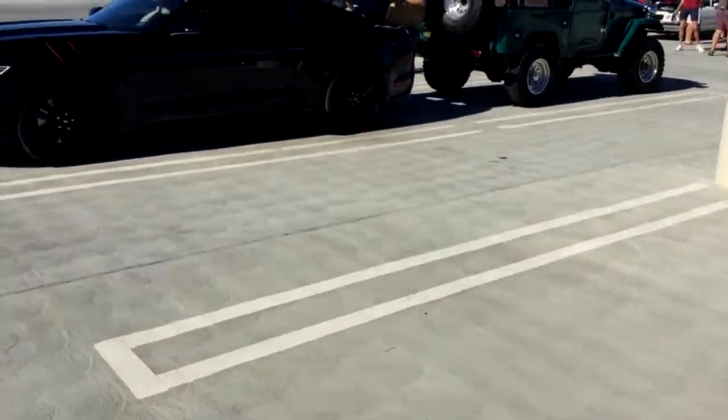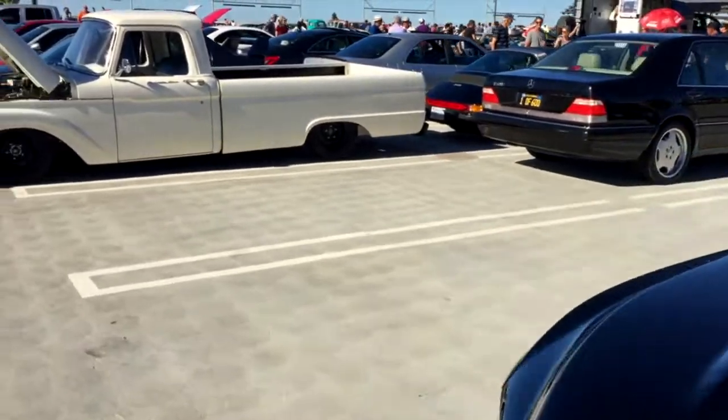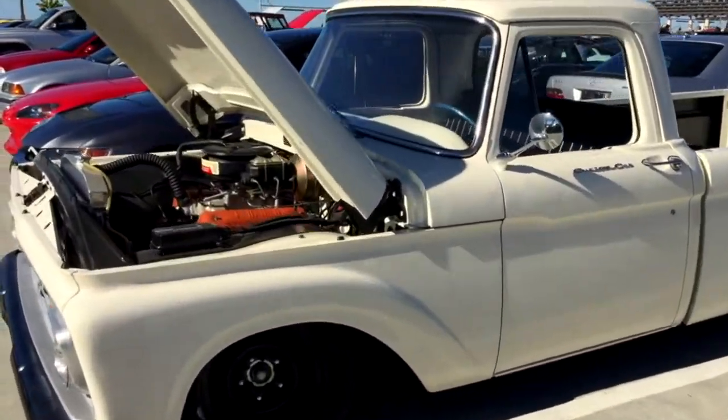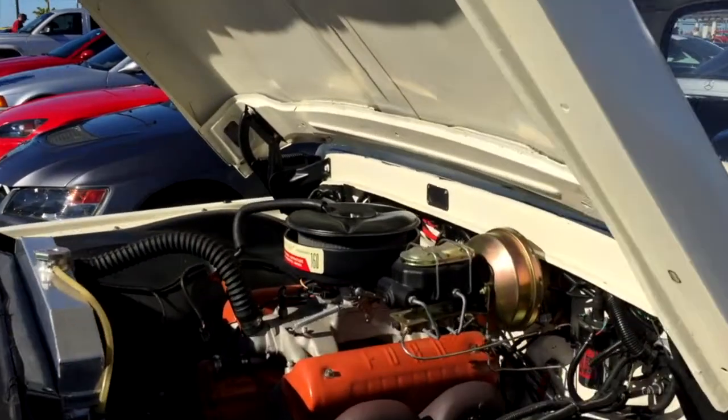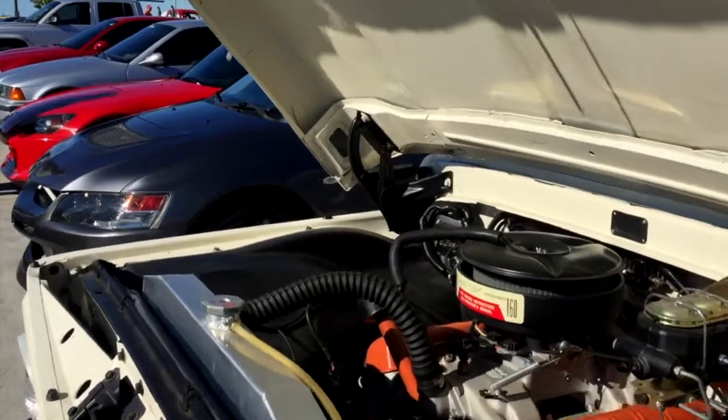MPS3 Mustang. Another Mustang. Great looking truck here. Look at this, in the weeds. Running that really stock looking Ford engine in it, which looks great. Really great to see this. It just looks so original.